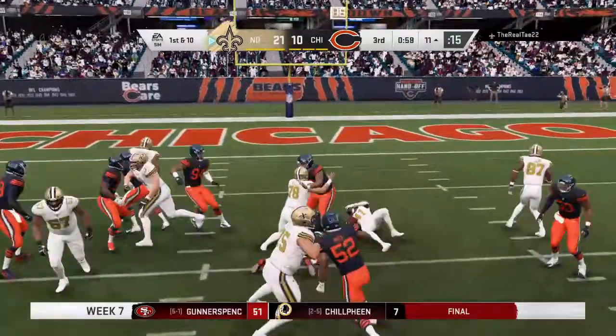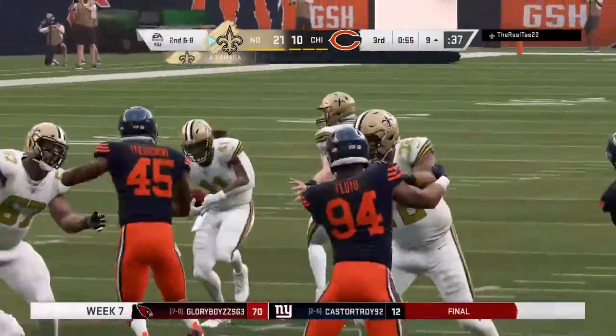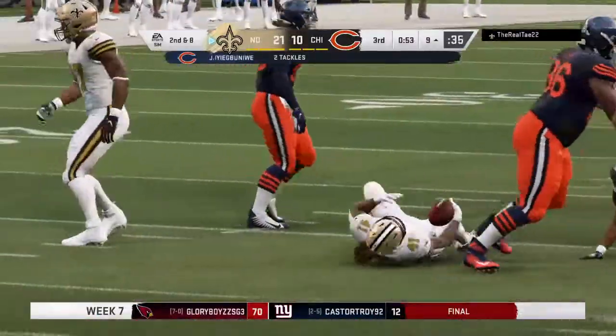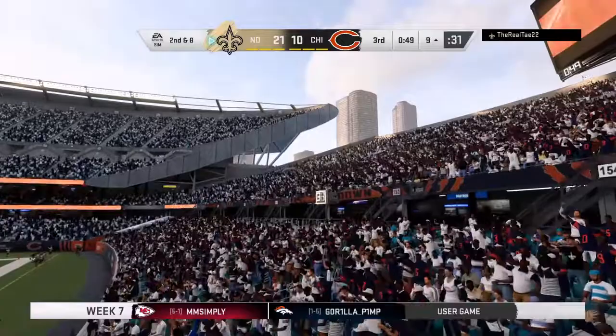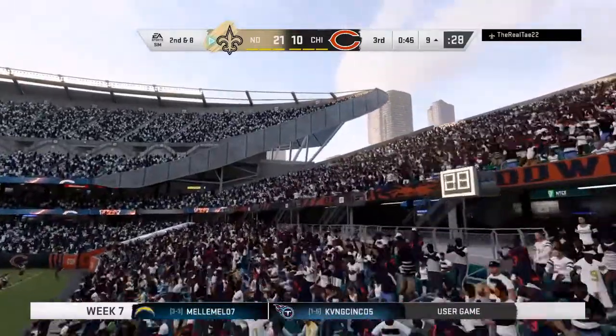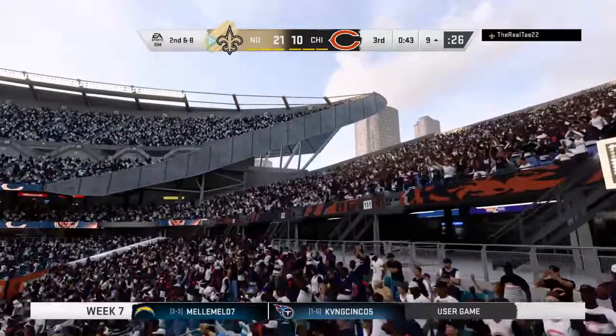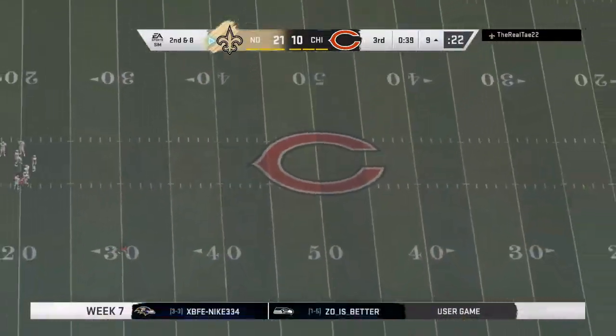Running with Kamara, and he'll find his way down inside the 10 to the 9-yard line. Give him a couple on the carry there, 2nd and 8. Another scouting report on him is that he doesn't possess the eye discipline to be an elite linebacker. And what that means is his ability to read, react, and make a play. But on that one, he looked like one of those guys.